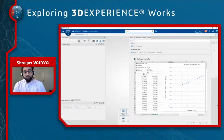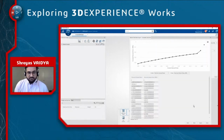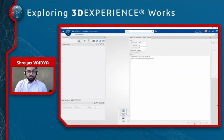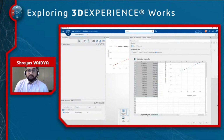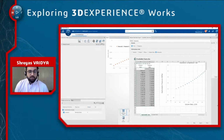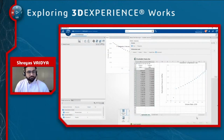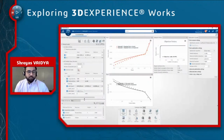A typical data set for a crushable foam can be data from a uniaxial compression test, or maybe even a volumetric compression test. What we see here on the screen is some data from the compression test. All I have to do now is drag the data, select everything, and bring it to the platform by clicking on import. Similarly, we can bring in the volumetric compression data as well. Same thing: just drag it, click on next, and click on import. Okay. So now we have our data here on the platform.